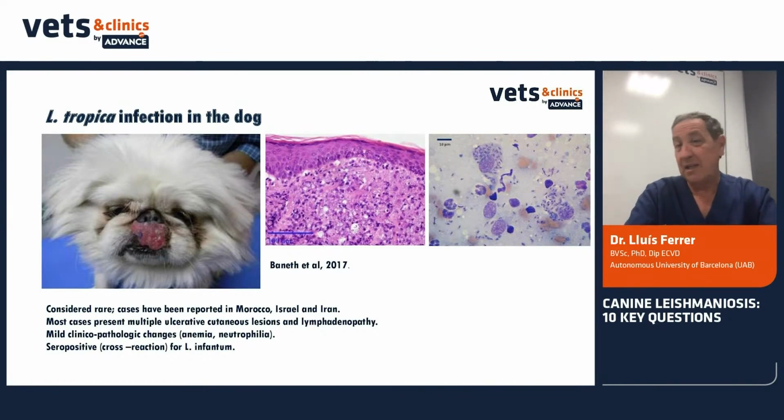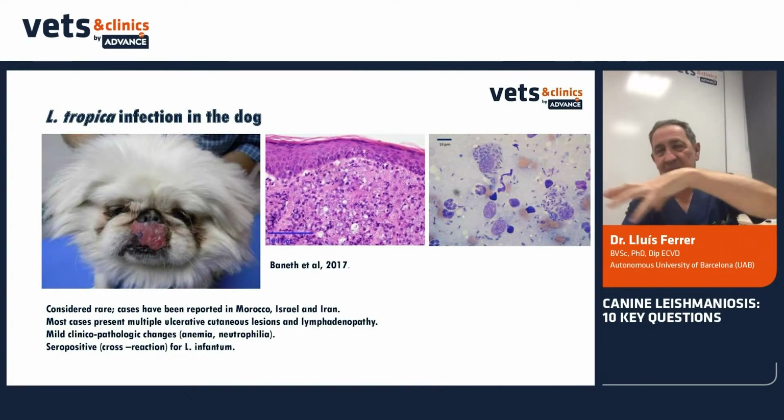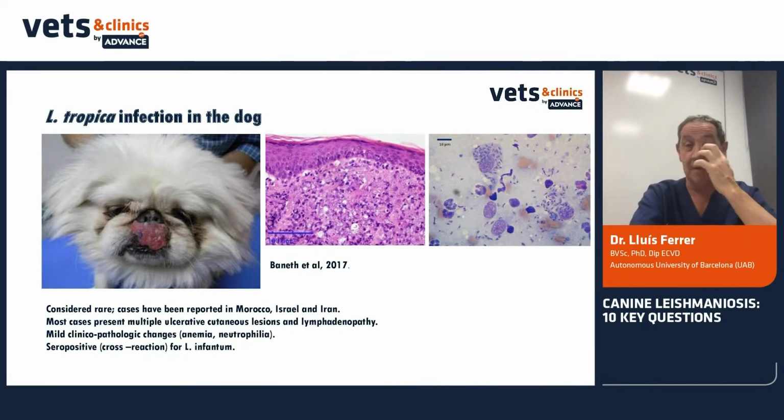And even these dogs are seropositive for the classic serology for Leishmania infantum, but if you do a PCR and you identify the sequence of the DNA, you will confirm that in fact it's Leishmania tropica. So yes, there are other species, but it's something very, very rare, unless the dog has been living in some parts of the south of the Mediterranean.